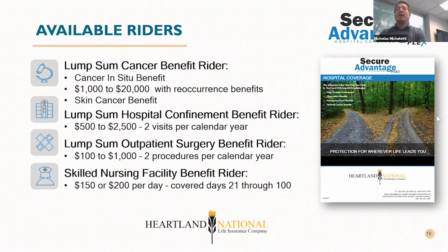You add the $2,500 lump sum hospital confinement rider to your plan. You're hospitalized for 1 full day. You're going to get $500 from the base plan, $2,500 from the rider, for a full benefit payment back to your client of $3,000. So you could see where that rider may be really one that could be positioned in that underage market, especially for those clients with those high deductible plans.